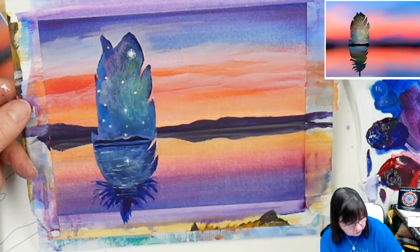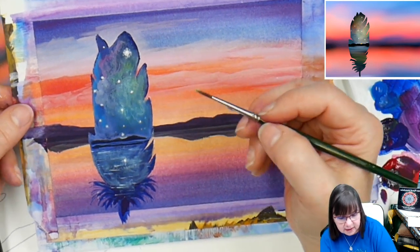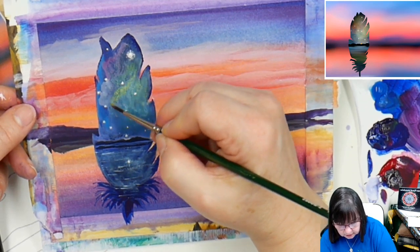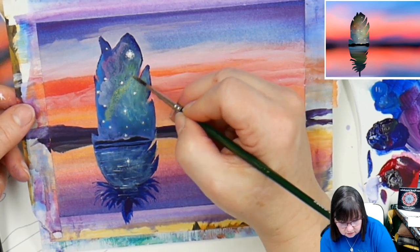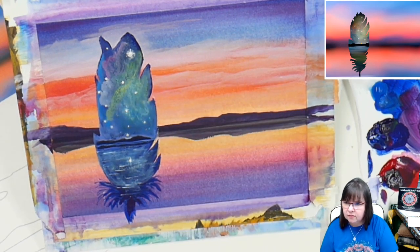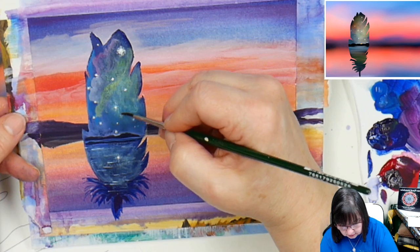Enjoy the process. Enjoy playing with your colors. Enjoy adding things, taking things away. Say, ooh, maybe I want that one going more across. Layer your colors. Maybe a little bit more white down here.